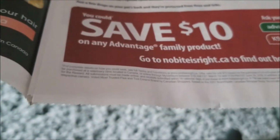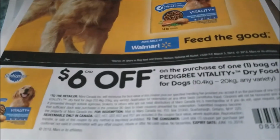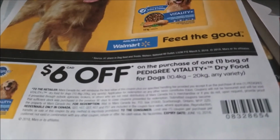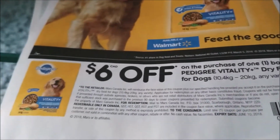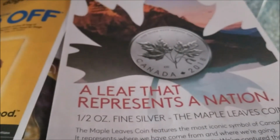We have some advertisement. $6 off on the purchase of any 1 bag of Pedigree Vitality dry food. Has to be a 10.4 kilogram to 20 kilogram bag. But potentially these go on sale, so it's a nice savings there. Some more advertisement.